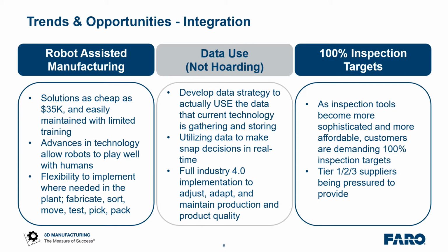Next, we're going to move on to trends and opportunities in integration. Let's start off with robot-assisted manufacturing. In the past, systems cost hundreds of thousands of dollars, not including installation and programming time. But today, the most popular collaborative robot on the market is less than $35,000, which puts it within reach of smaller companies. Older systems used to require teams of robotic experts and engineers that would take weeks or months to program. But new systems can be taught simply by demonstration, with no knowledge of programming languages required.